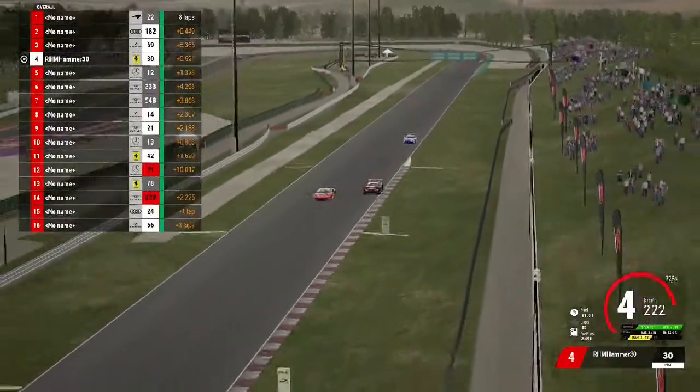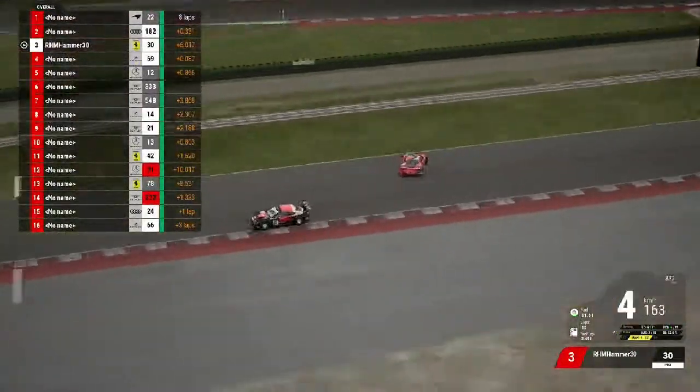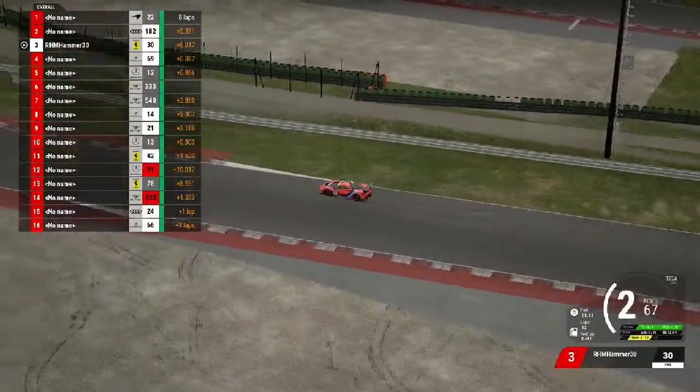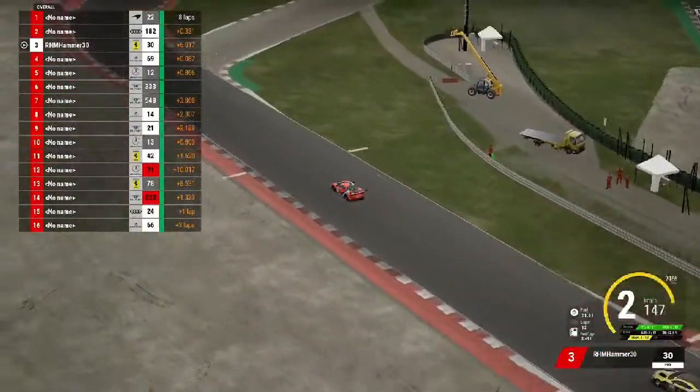Unfortunately, I'm rather slow in the straight, so he gets alongside. I take... Oh no! Oh, that's not gone well for me. Oh dear. Oh, that's not good. We're 360 in, burning tyres. We're not able to hit any of the walls, so we carry on.